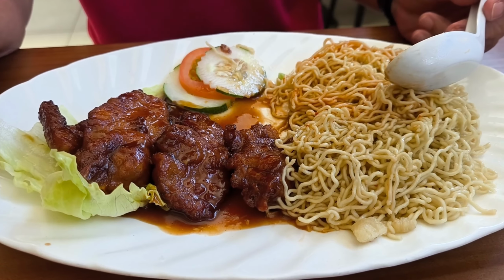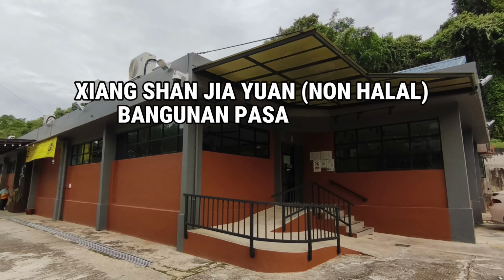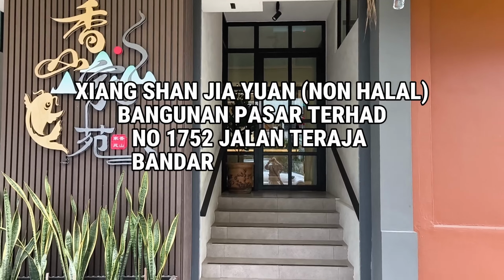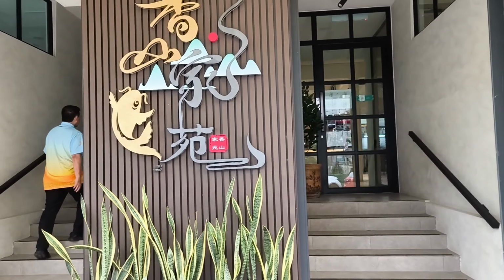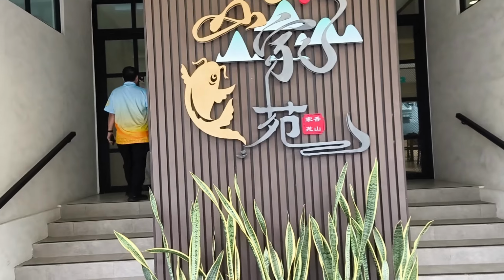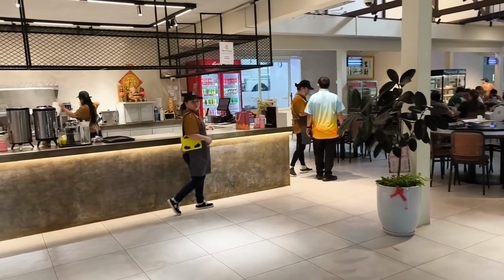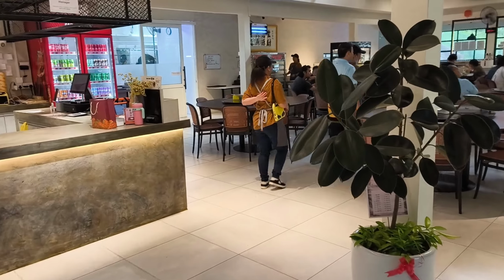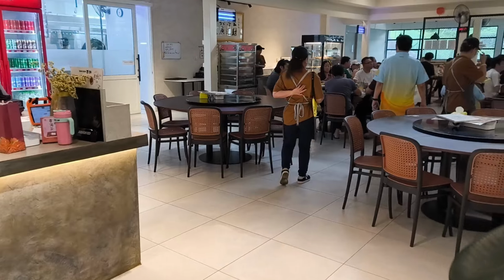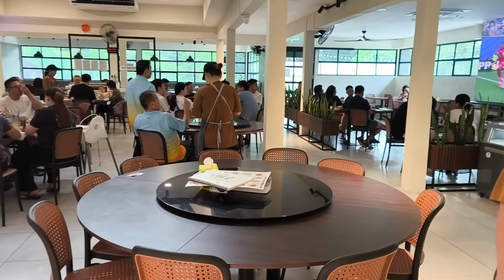Today, we are diving into Xiang Shan Jia Yuan, which translates to fragrant mountain family garden. But if you ask the locals around here, almost everyone still knows it by its legendary original name, Lim Ah Siaw, or simply the Pork Market Restaurant.